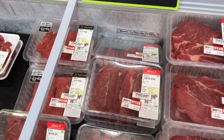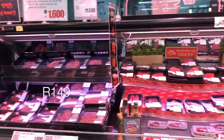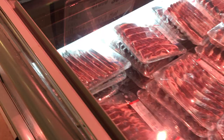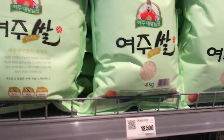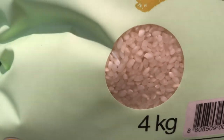So meat goes for, this is on sale. Normal prices are like 11,000. There's beef, there's pork, there's chicken, obviously. I don't know why, but beef is really, really expensive. Like 32,000. Yeah, they have rice. You can get it in packs like this for 7,000, small packs. Or you can go big for 18,000. You just look here and guess if it's the rice you want. Oh, you can buy them in bottles.